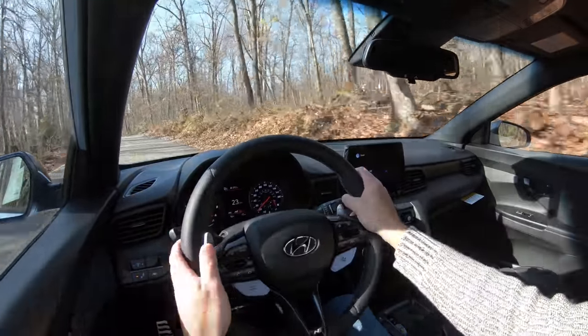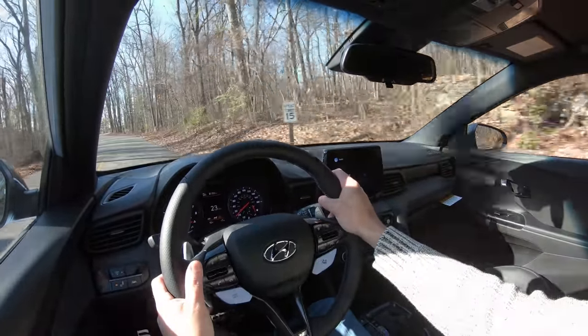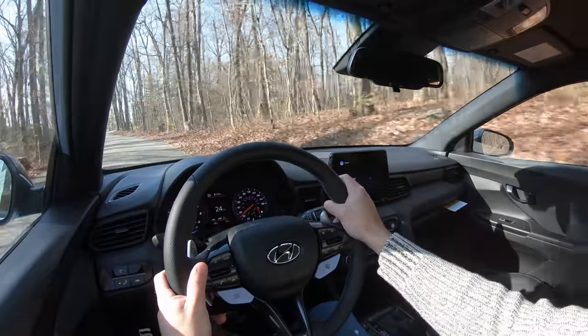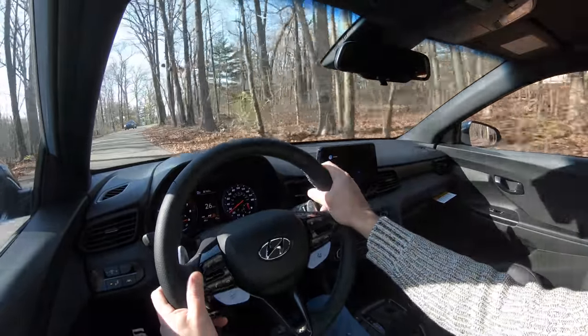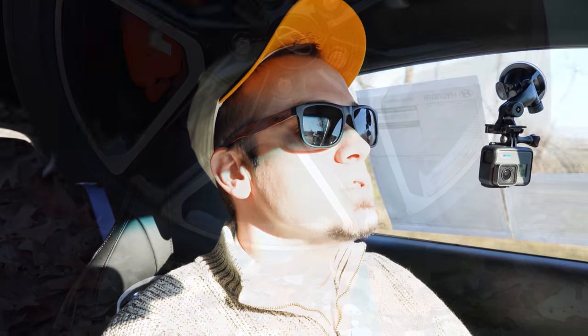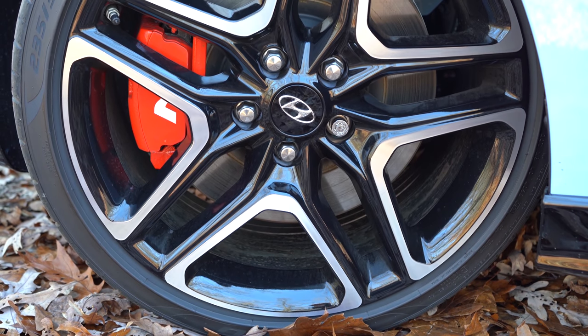For comparison's sake, if you were comparing this to the Mazda 3 hatchback that comes in at 121 feet, it's better than that. Not quite as good as the Civic Type R, which comes in at 99 feet. So definitely though, 111 feet and all the cars that I've tested is definitely very respectable. So no issues with the braking feel whatsoever. There's no brake pedal delay or anything like that. So that's always a plus too.